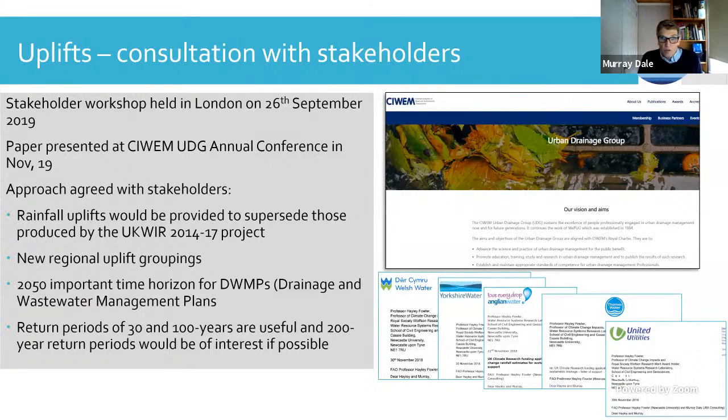There we talked about the outcomes from the September stakeholder workshop, and we agreed that we would derive rainfall uplifts that supersede the UPWIR project, that there would be a difference in the regional groupings, and I'll talk about that in a minute. We defined 2050 as the important time horizon and how we would address that, because it's important for the DWMPs that the water companies are required to produce, and defined some useful return periods going up to 200 years.